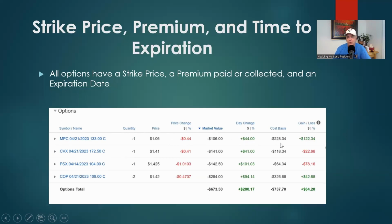In the case of Marathon Petroleum, the premium was $229. Charles Schwab takes 66 cents of every one of these, so it left me with $228.34. This option expires on the 21st of April. The strike price was $133. What this means is that if Marathon Petroleum finished at, say, $140 on the 21st of April, because someone paid me $229 to hold this contract, I would be on the hook to sell them 100 shares of Marathon Petroleum for $133 apiece, even if Marathon Petroleum is currently at $140.